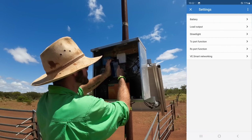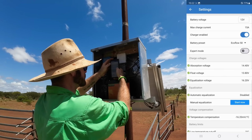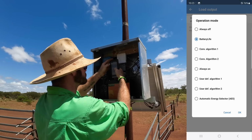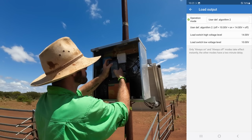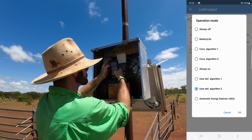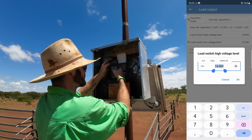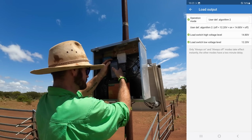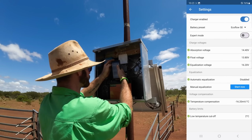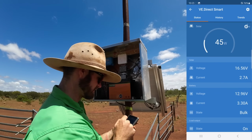Alright, now make sure that it knows what the battery is. 14.4, 13.8, 16.2, all these good things. Now we'll go to our load output, user defined 2. So we'll just go to 1. 2, we'll set our low voltage to 12.2 and 14.8. Good. Right, so that's the Bluetooth side programmed up.